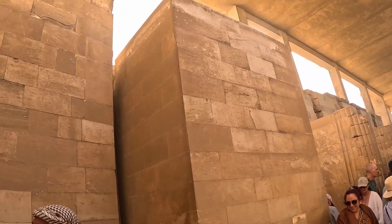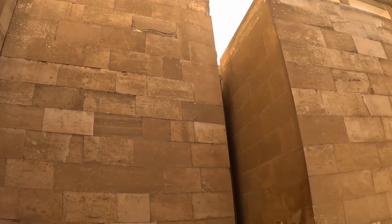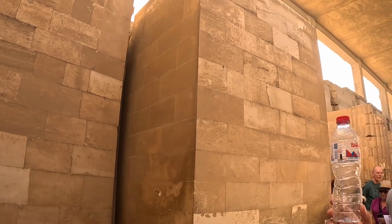Palm logs here at the top. It's an imitation of the palm logs. Wow. Here, I have an open door. It has the stone hinge at the top, and this never moves. It's as if it's an open door here with the stone hinges.